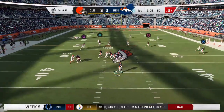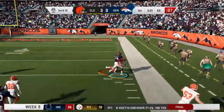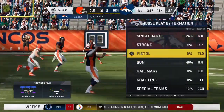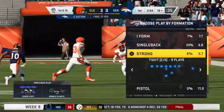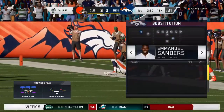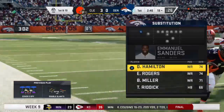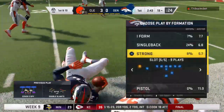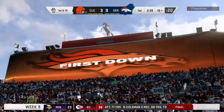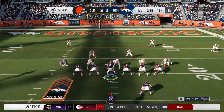From midfield, here's Locke, eluding the pressure right. Man open, he's got it, complete to Courtland Sutton. And they'll wind up getting this one all the way down inside the 20. Getting it to him in space pays off big time. That winds up going for 31. First and 10 at the 19-yard line. So the big play means just like that, they'll operate from the red zone now on 1st down.